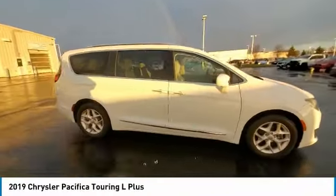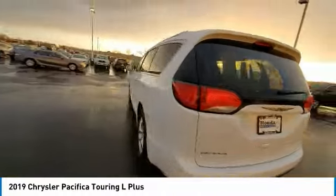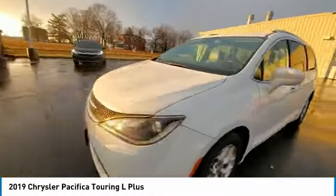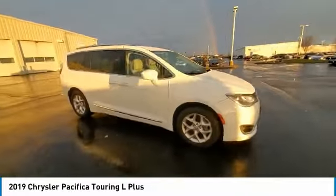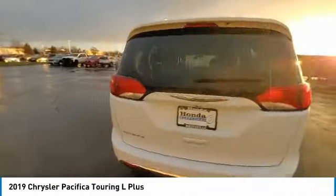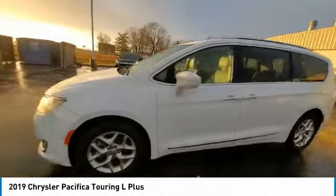We are pleased to show you the 2019 Pacifica. The Pacifica crossover features the driving attributes of a sedan and the utility and space of a minivan or SUV. The Pacifica has top-notch safety scores, an upscale interior, and a spacious cabin that leaves room for your family to grow. This vehicle has less than 90,000 miles.